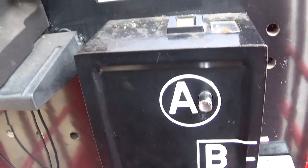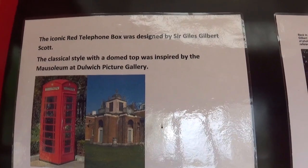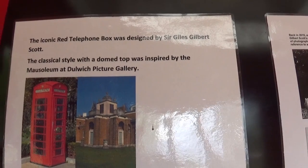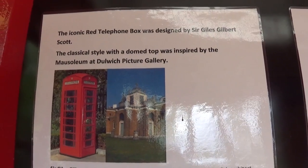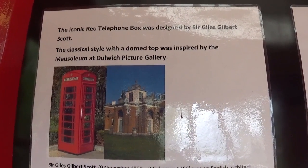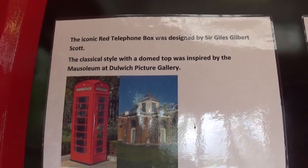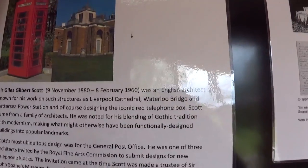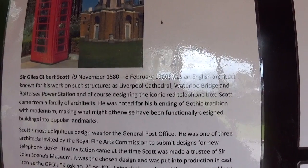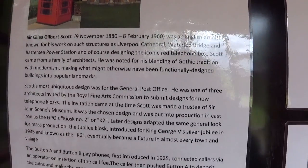But yeah, this is what they used to look like back in, well, I don't know, does it tell us there? Iconic telephone box was designed by Sir, is that Giles Gilbert? Giles Gilbert Scott, sorry. Classical design with a dome top was inspired by a mausoleum at Dulwich. What? Was inspired by a mausoleum? I can't read that word. At Dulwich Picture Gallery. Excuse me. So from November 1880 to the 8th of February 1960. Ah, right, okay, that's alright.